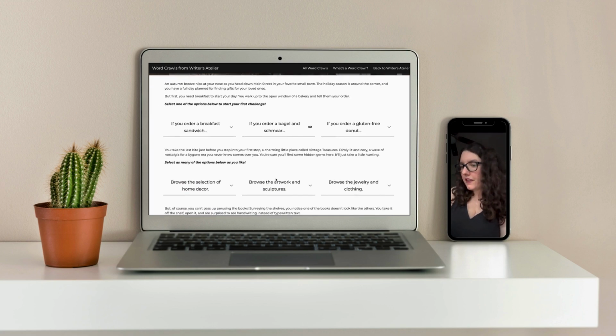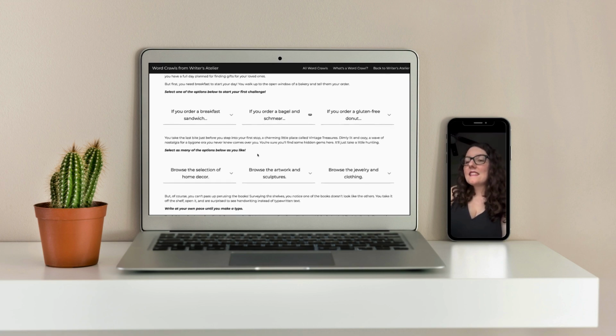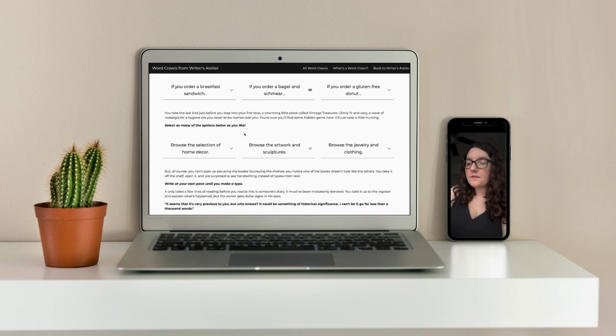So, moving on. You take the last bite just before you step into your first stop, a charming little place called Vintage Treasures. Dimly lit and cozy, a wave of nostalgia for a bygone era you never knew comes over you. You're sure you'll find some hidden gems here. It'll just take a little hunting. Select as many of the options below as you like.